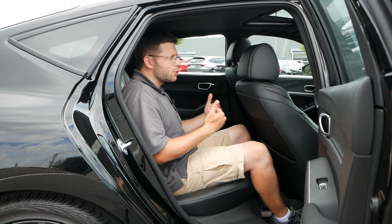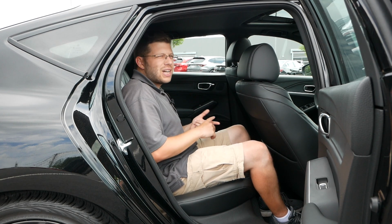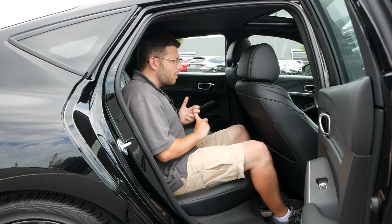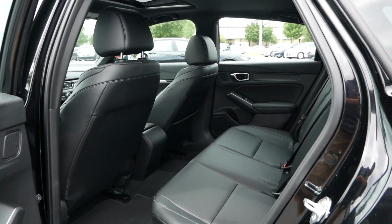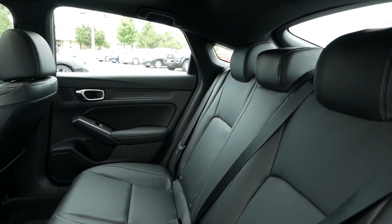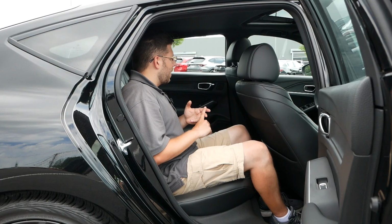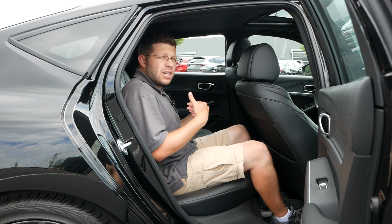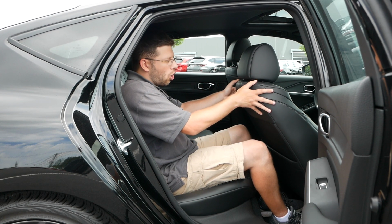But compared to its closest rivals or the cars that it's going up against in its price range, such as the Audi A3, BMW 2 Series Gran Coupe, I'd even throw in the Volkswagen GTI, and some automotive publications are even throwing in the Mazda 3 hatchback and also the Subaru WRX. This is, in my opinion, far more spacious, especially with this seat adjusted all the way back.